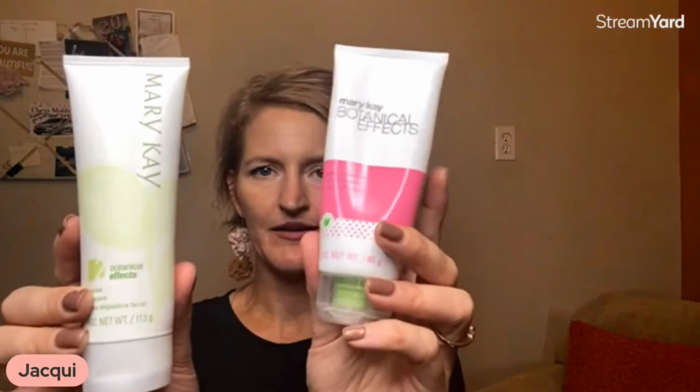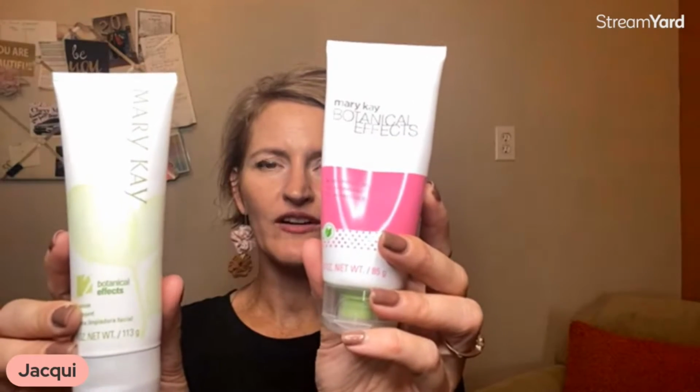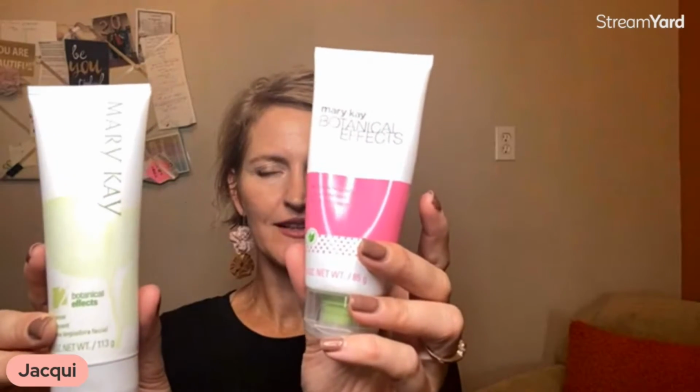The first cleanser I want to tell you about is our Botanical Effects cleansers. All right. These are our Botanical Effects cleansers. They're both labeled Botanical Effects. Both are very similar in ingredient concept, but the packaging is just a little bit different. This packaging right here, one of the ingredients in this is dragon fruit, and it smells very, very delicious. This is a minimalist skincare.